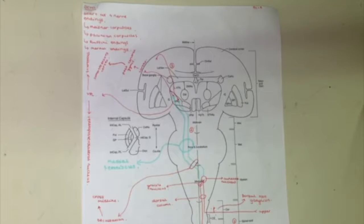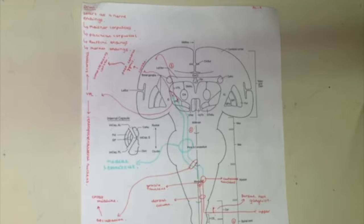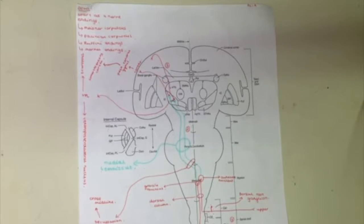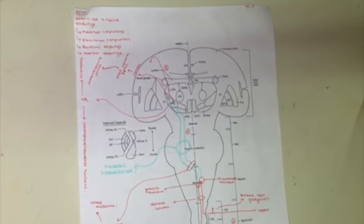So the second one that we have is the DCML, whose full name is dorsal column medial lemniscus pathway. It basically is a sensory pathway of the central nervous system that deals with sensations of fine touch, vibration, 2-point discrimination, and position from the skin and the joints. It transmits information from the body using these neurons here, and it goes into the postcentral gyrus of the parietal lobe in the brain. These pathways receive information from receptors throughout the body.